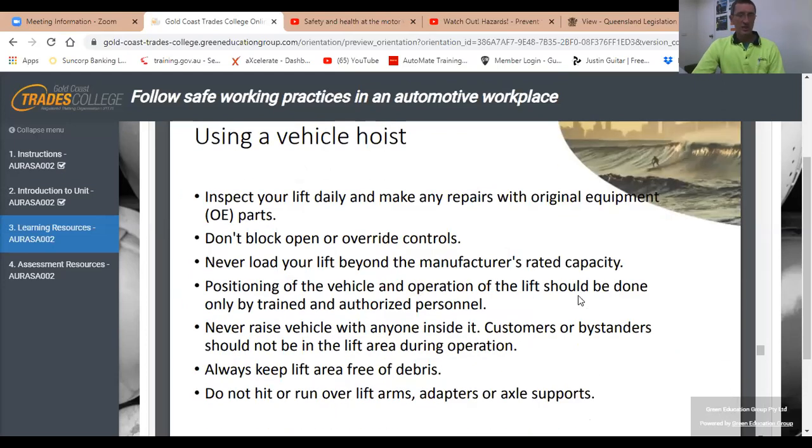Just on to using a vehicle hoist, a few safety considerations would be: inspect your lift daily, make any repairs with original equipment parts, do not block or override controls, never load your lift beyond the rated capacity. So consider things that might be in the boot of a car, or extra people. You wouldn't want to be lifting up extra people on that lift as well. So just the car by itself.